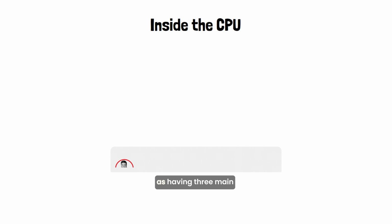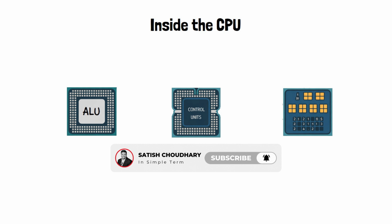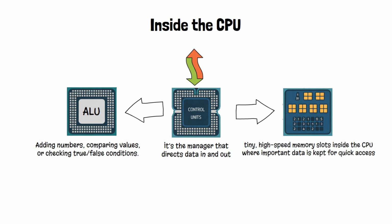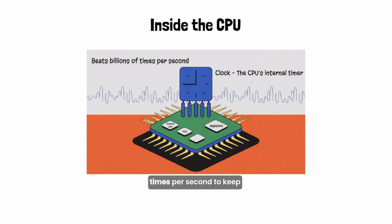You can think of the CPU as having three main parts: the control unit, the ALU, and the registers. The control unit is a manager that directs data in and out. The ALU, or the arithmetic and logic unit, is where the real work happens: adding numbers, comparing values, or checking true or false conditions. And finally, the registers. These are tiny high-speed memory slots inside the CPU where important data is kept for quick access. All of this runs in sync with a tiny internal timer called the clock, which beats billions of times per second to keep everything moving perfectly in rhythm.